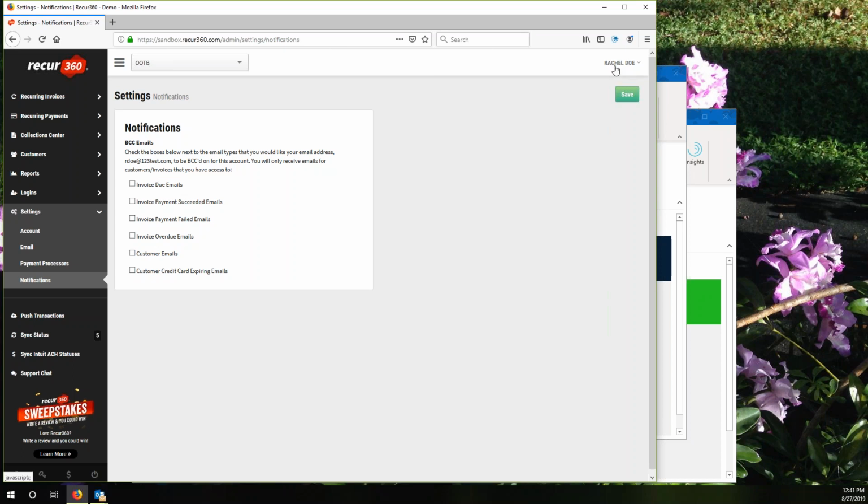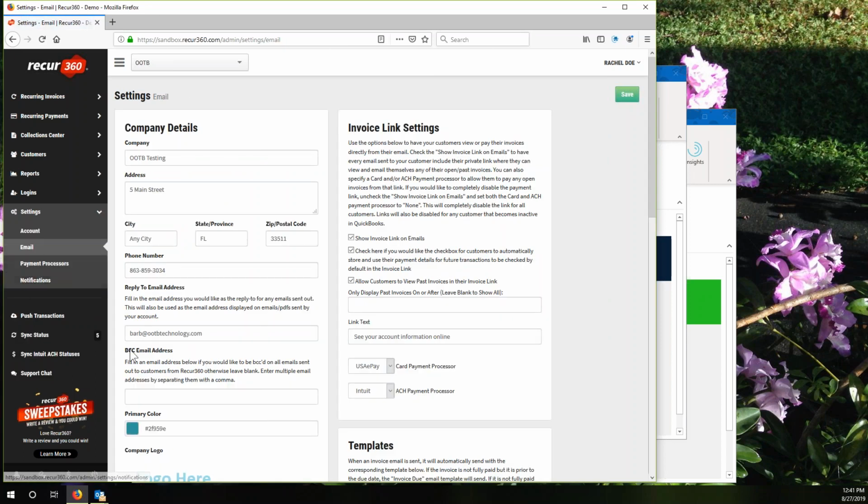so if I want to blind carbon copy Rachel's email address on some things because she's in charge of the OOTB account and she needs to get a copy of any invoice overdue emails, or maybe if a customer fails a payment or if they make a payment successfully, I want her to get those notices also. So you pick and choose which kinds of things her address is going to have an additional blind carbon copy on, because again, whatever's set under the BCC email address is going to get a copy of everything. But individual users can get access to specific ones as well.